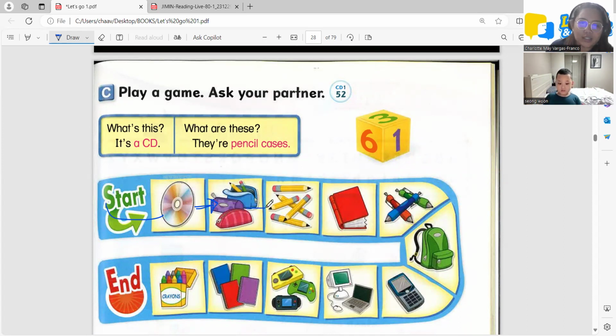Okay. What are these? Good job. What is this? Pencil, and the book. What are these? It's a pen. Very good. What is this? It's a bag. Very good. What is this? It's a cell phone. Very good.